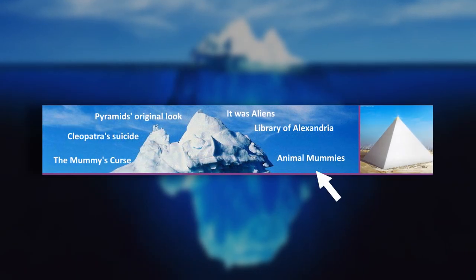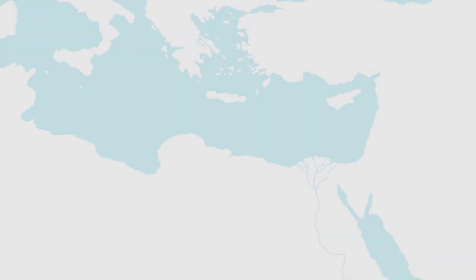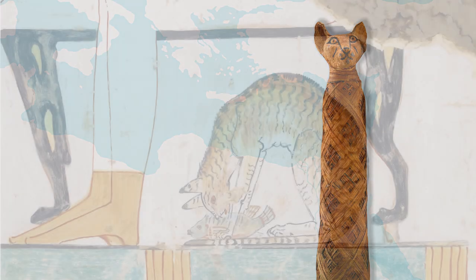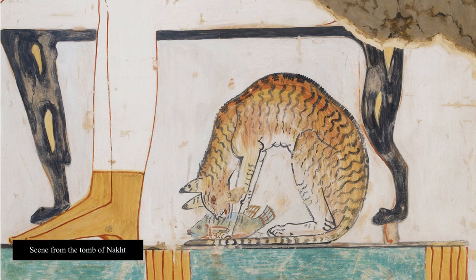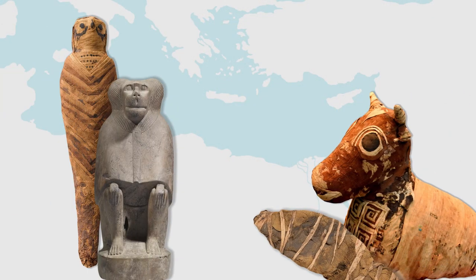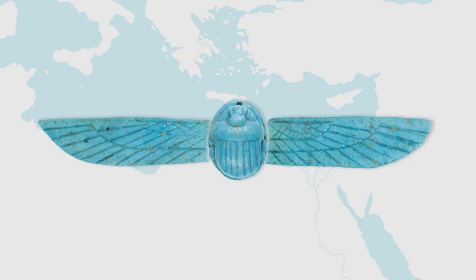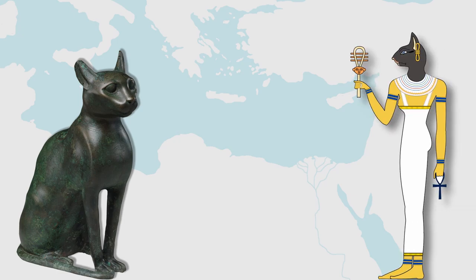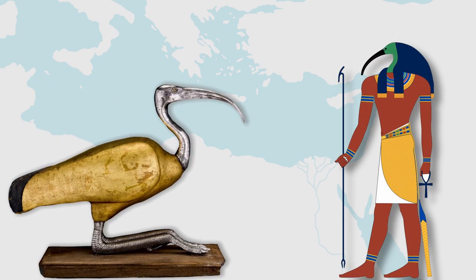Animal mummies. It's well known that the ancient Egyptians practiced mummification on domesticated cats, as they were considered sacred and were beloved pets to many, but countless other non-human animals were mummified as well. Examples include mummified birds, monkeys, bulls, fish, crocodiles, and even scarab beetles. Although some were embalmed and entombed along with their owner to act as pets in the hereafter, many others were ritually sacrificed and offered to the god they were believed to be a symbol of. Cats, for instance, were offered to the goddess Bastet, and ibises to the god Thoth.